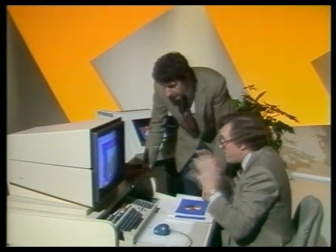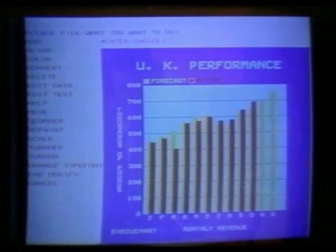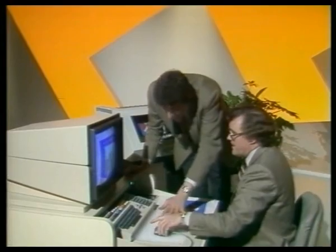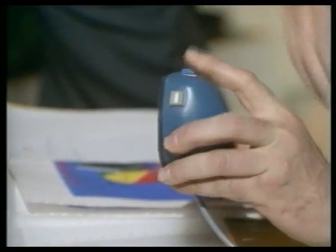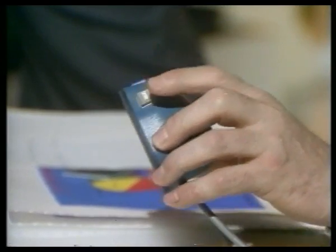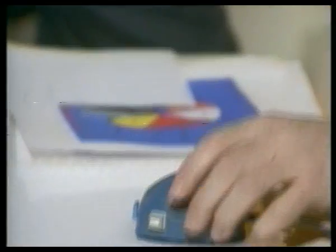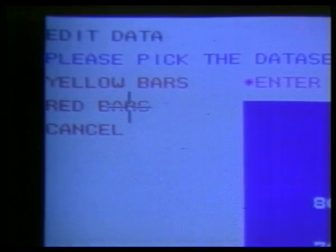That's right. Now, the real thing is, if you want to update this and change it, and this is where this little mouse comes in, where you can pick these instructions on the screen by sliding about on this flat surface. You have three functions on it. One is to pick, which is to select the instruction. One is to say it's done, you've finished giving it commands. And this one is just an error button to say you've given it the wrong one. And then you just move it. As you move it up and down here, it will move the cursor on the screen.